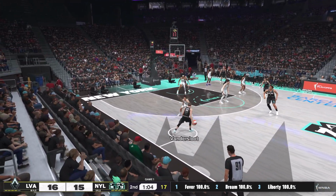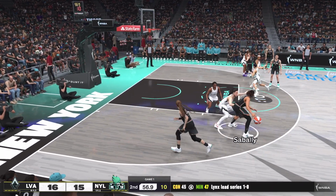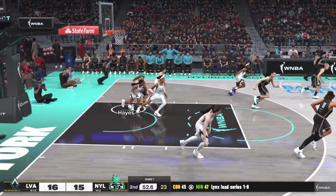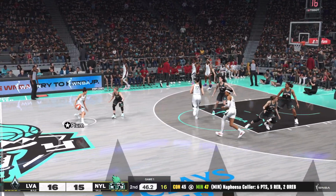Now here's Vandersloot. She's guarded by Plum. Ionescu outside. To the inside, over Hayes. Ionescu can't get it to go. And she doesn't miss many of those, especially with the defender not in the best of positions.